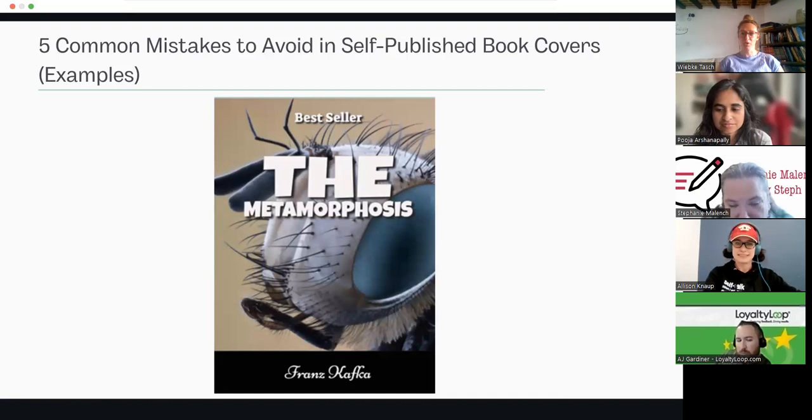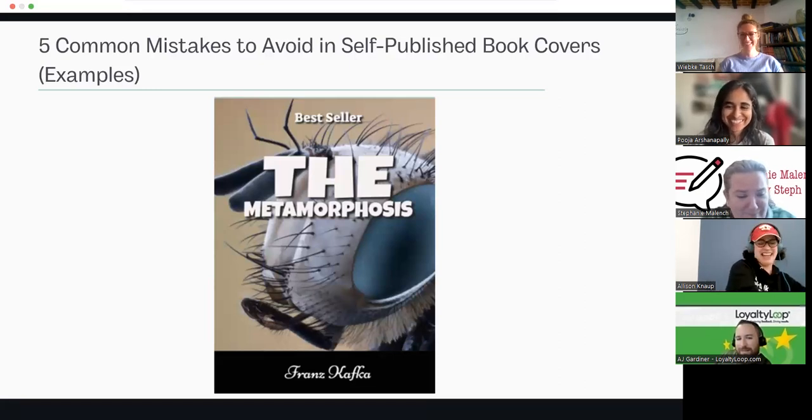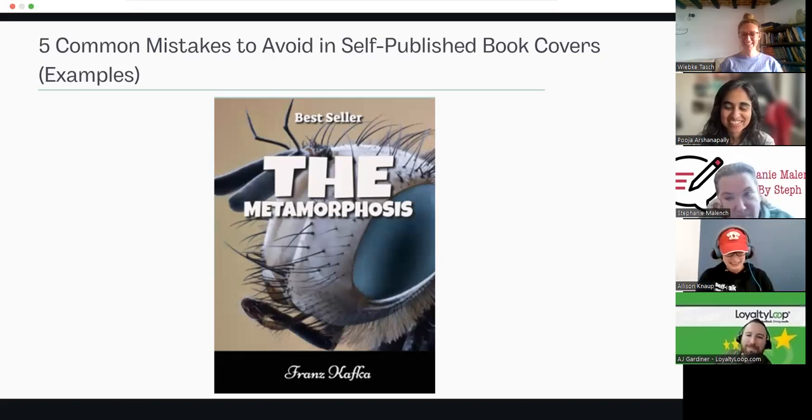It's like, you know, a Pixar movie poster. Do you know this book, Franz Kafka? No. But I'm sure I'm going to have nightmares tonight from looking at it. Yeah. And it's kind of a bummer because this book is amazing, but this cover doesn't really invite people to dig a little bit deeper into the story.